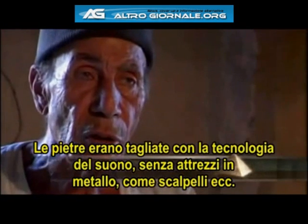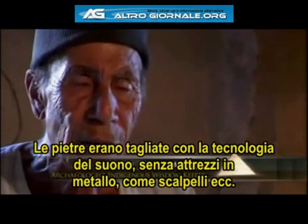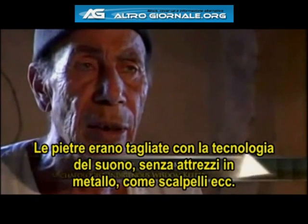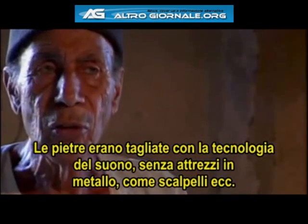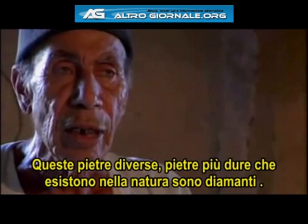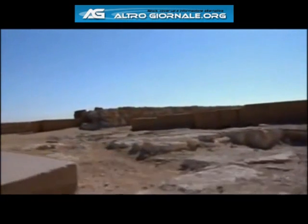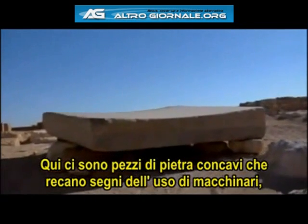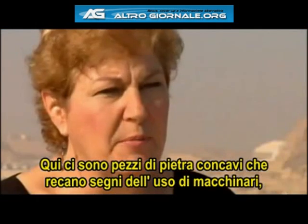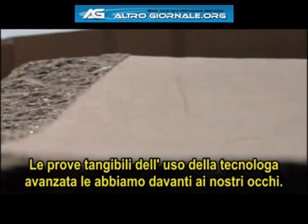To cut the stone, this is by a sonic cut, with no metal instruments like a bronze chisel or this. No, it's another stone, and this other stone is the hardest stone you can find, which is the diamond. There are pieces of stone lying around that show concave shapes that actually have the machine tooling mark on it. The evidence of the high technology is right in front of us.